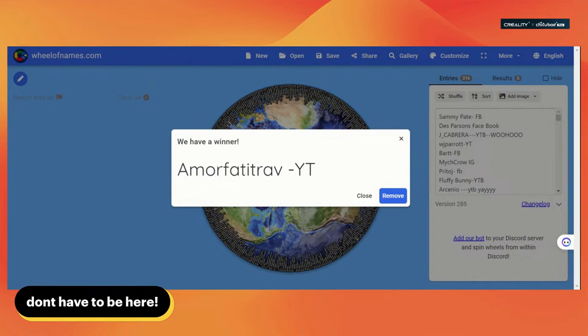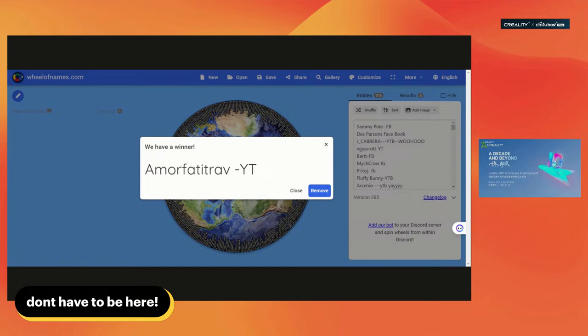Printing back to printing paradise. Creality, the future is now. I expect automation for continuous printing.